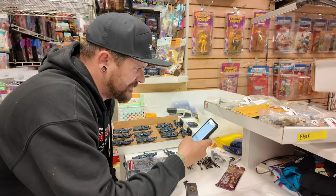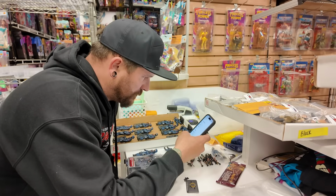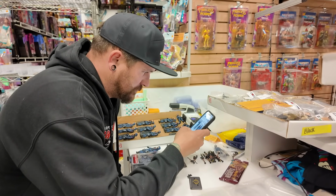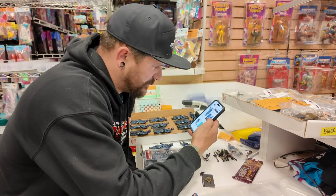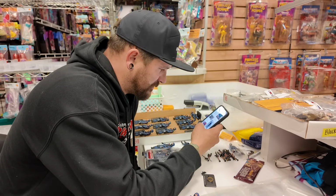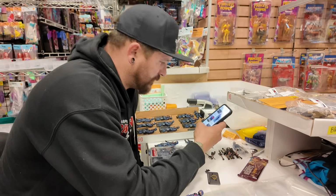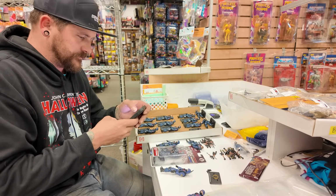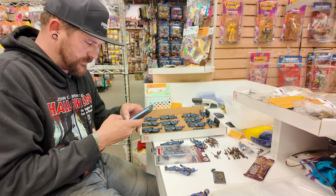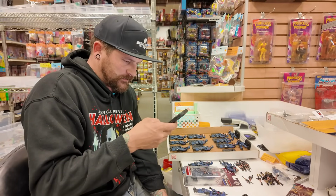God dang it. So here I am, 10 minutes in on the same figure. Sure. It's right there next to this V1. It's a comparison photo. It's not the information I need. Jesus. Okay, so 25th. Let's try G.I. Joe, Cobra, Trooper, 25th. This is actually kind of cool, though.